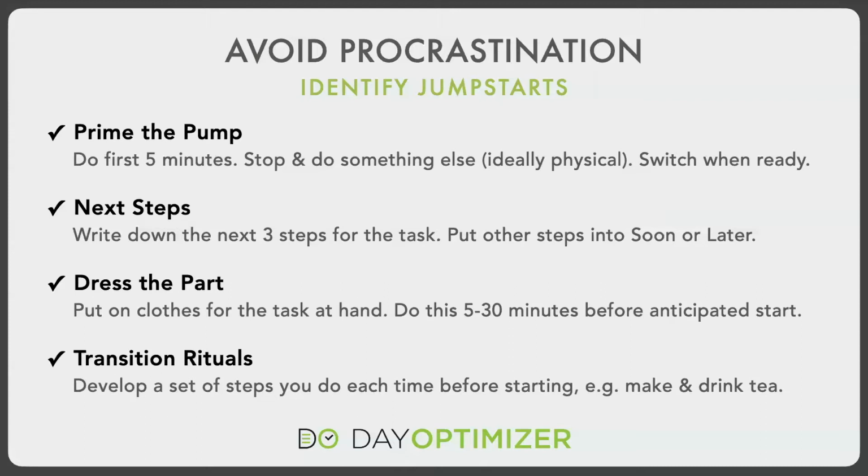The third jumpstart is dress the part. Put on the clothes that match the task at hand. This kind of just shifts your mindset and your mental landscape into doing that task. Getting dressed professionally for a meeting. I used to do this for sales calls, where I would get all dressed up to make phone sales calls, which sounds silly, but it got me into the mood to do that.